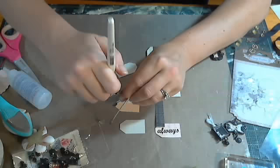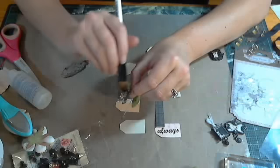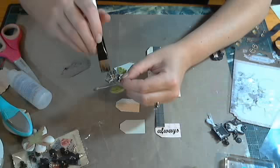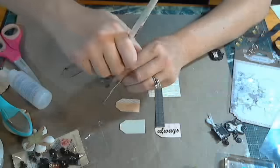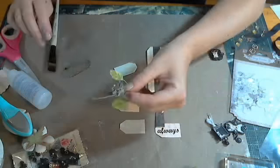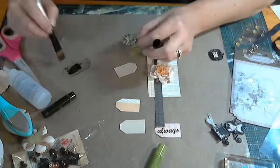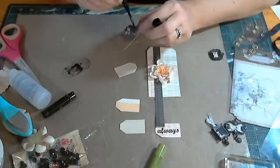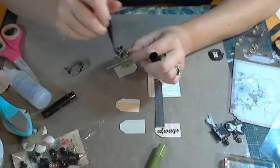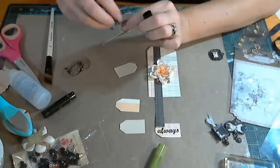Yes. My paintbrush can really kind of reach into all those little nooks and crannies too, which I love. You know, sometimes that's not always easy when you spray, but I think that works best. I'm going to add a little more black. Not quite black enough. There we go. I think there's a little green in my black, but that's okay.